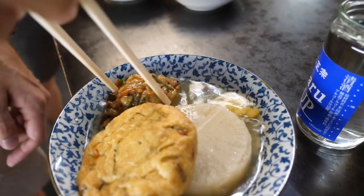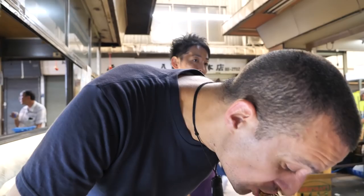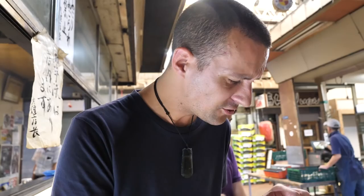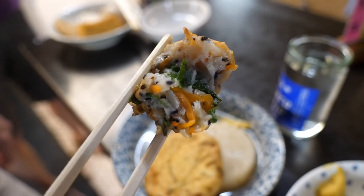So, we're not really sure what's in here. It's such an interesting name. Oh, it's packed with stuff. So it is a fish cake in there. So I can see dark sesame seeds or black sesame seeds. I can see carrot, I think spring onions. That's got a beautiful flavor and it's soaked up that broth really nicely. The broth's really light actually.